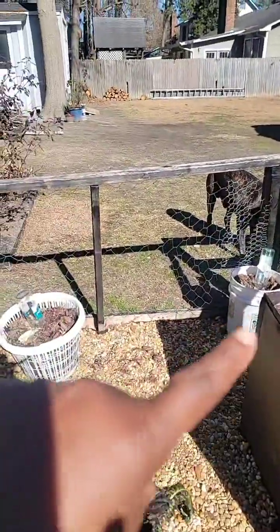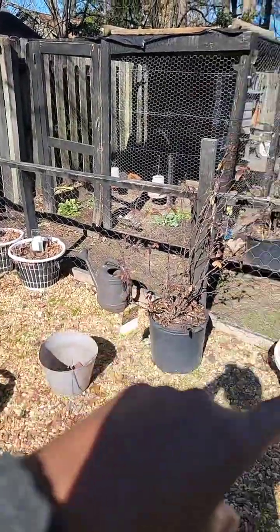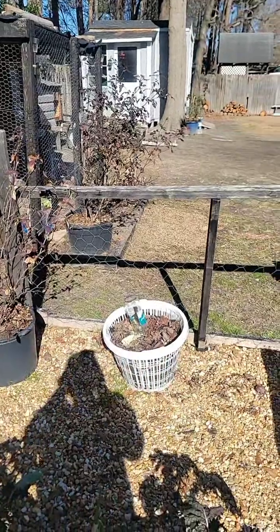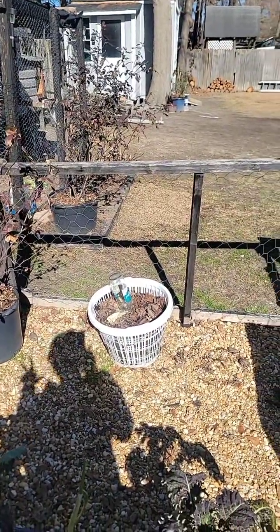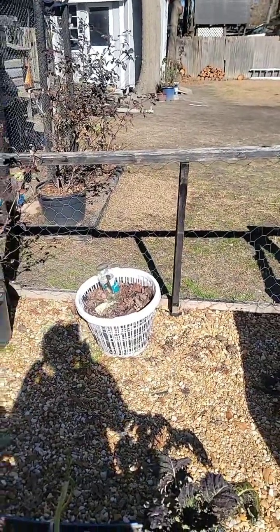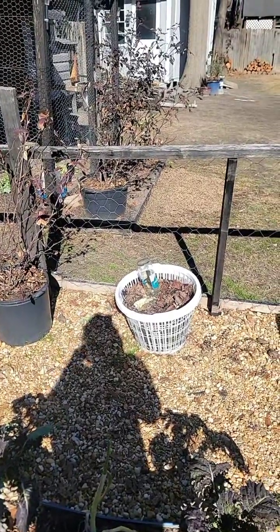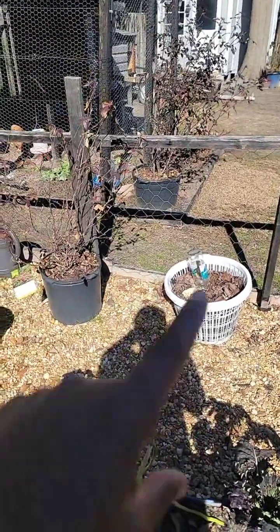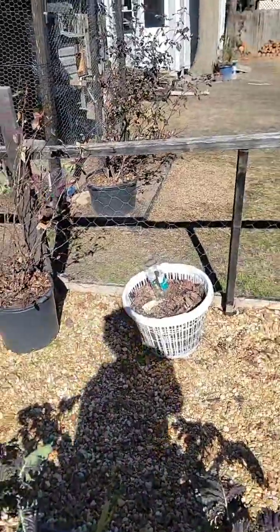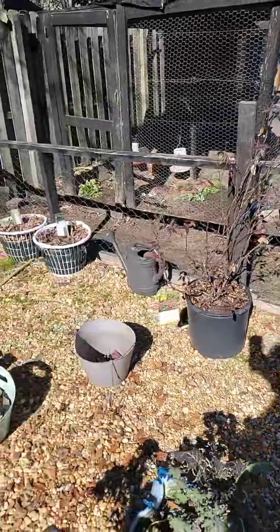I do a lot of container planting as well. I had okra in these baskets here last year. I think I may do the same thing. I'm not sure yet, but I will dump and amend that soil. Those baskets, by the way, actually came from the Dollar Tree. They have landscape fabric in and then compost. So that's what you see there.